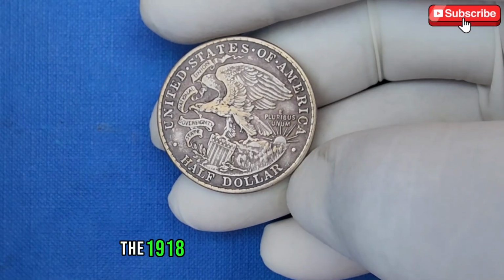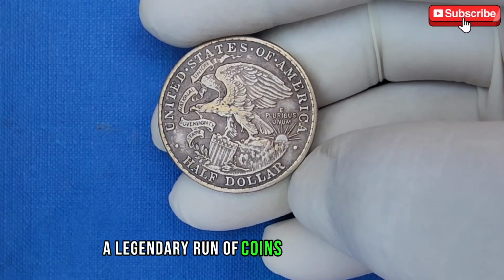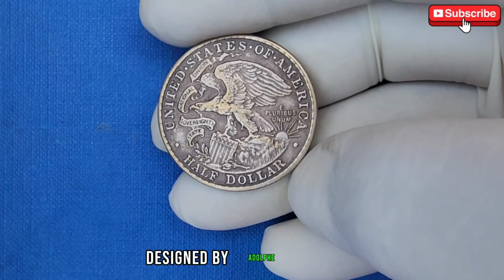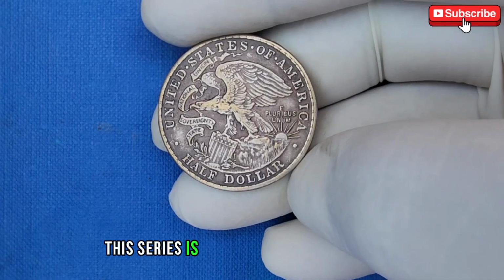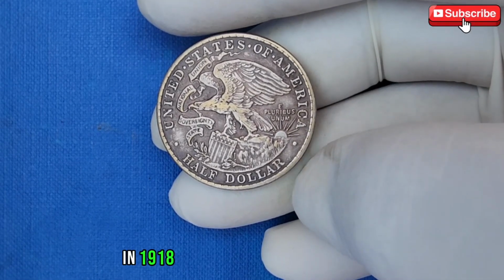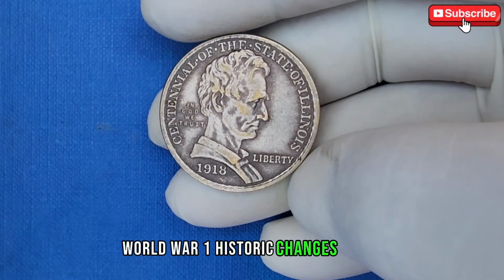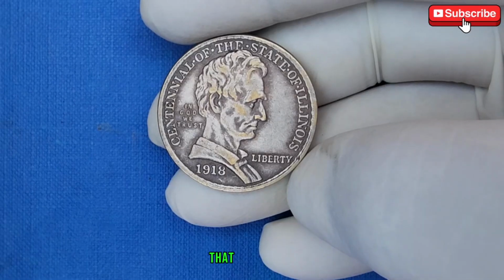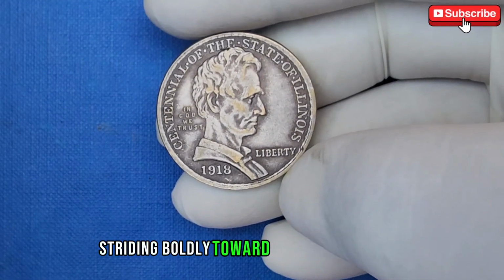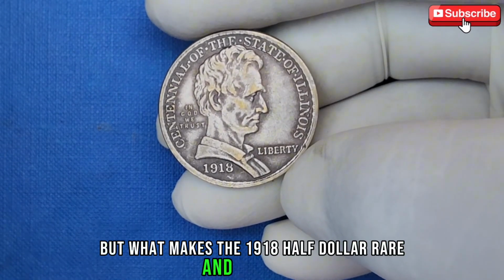The 1918 half dollar belongs to the Walking Liberty series, a legendary run of coins minted from 1916 to 1947. Designed by Adolph A. Weinman, this series is one of the most beloved by collectors around the world. And 1918? It was a year full of stories: World War I, historic changes, and a nation on the rise. That emotion and history are captured in the graceful image of Lady Liberty striding boldly toward the dawn of a new era. But what makes the 1918 half dollar rare and expensive?